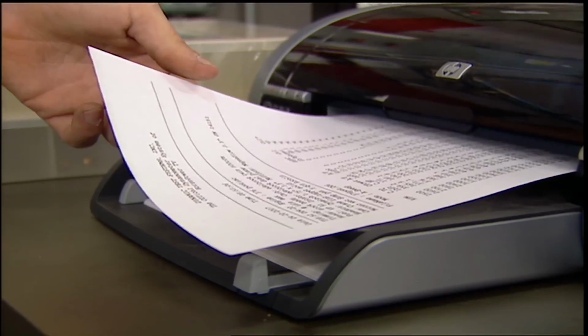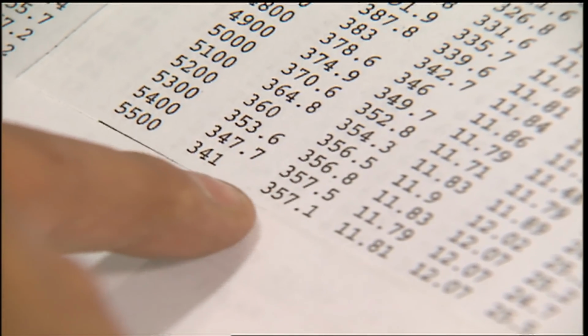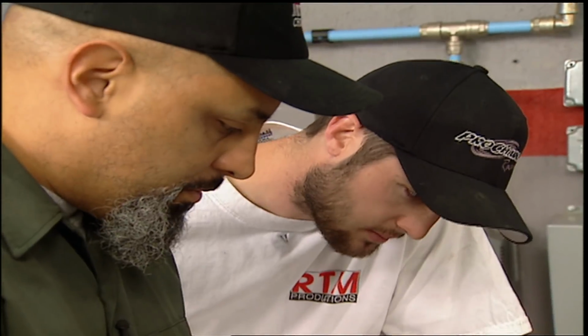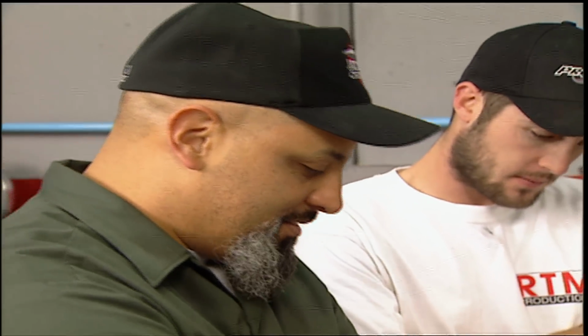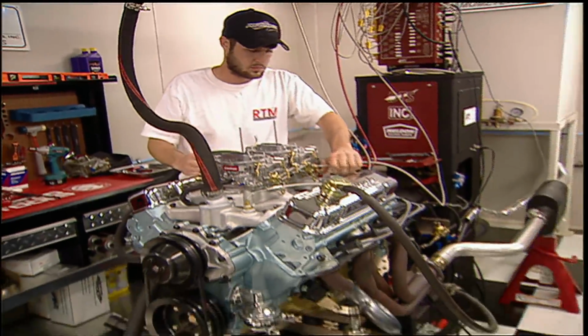First pass, 357 horses. With some in-car tuning, we'll hit that predicted 400 mark. But that's not all. At 2,500, we're making 362 foot-pounds of torque. Can't go wrong there. That'll get the boat moving. Right, for the street, it'd be perfect, man. It's perfect. Cost, a little under $5,000, or about 12 bucks a horsepower.